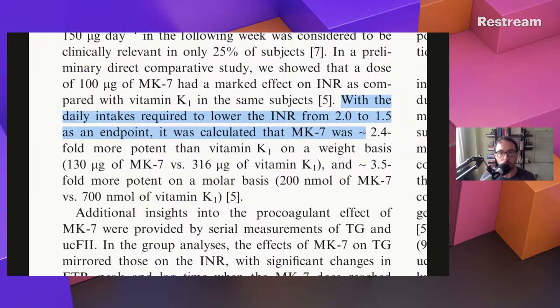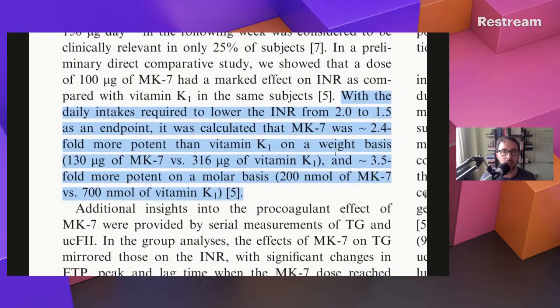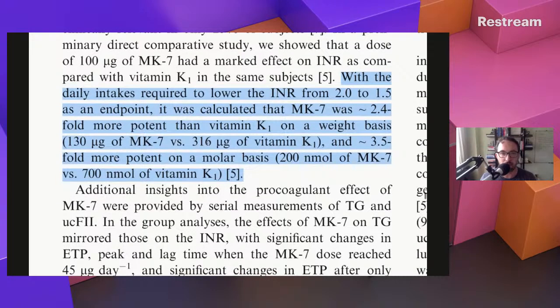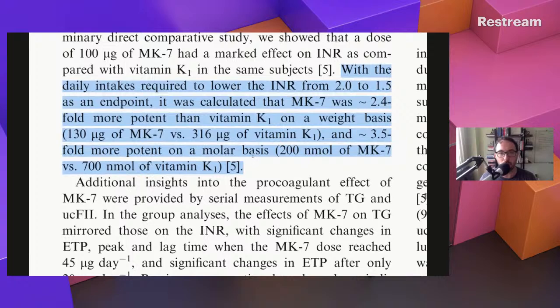With the daily intakes required to lower the INR from 2.0 to 1.5 as an endpoint, it was calculated that MK7 was 2.4-fold more potent than vitamin K1 on a weight basis, 130 micrograms of MK7 versus 316 micrograms of vitamin K1, and 3.5-fold more potent on a molar basis, 200 nanomoles of MK7 versus 700 nanomoles of vitamin K1.